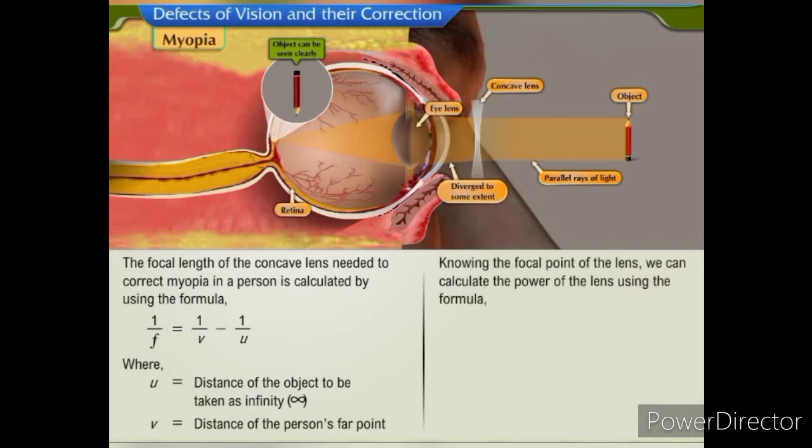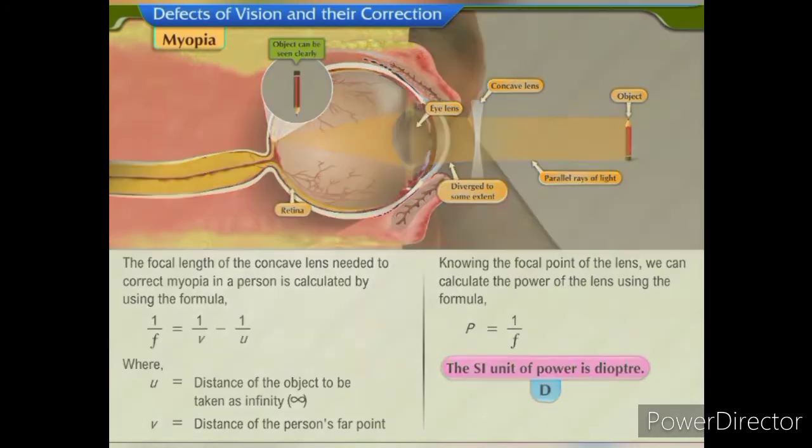Knowing the focal length of the lens, we can calculate the power of the lens using the formula: power is equal to the reciprocal of its focal length in meters. The SI unit of power is diopter and is denoted by D. Let us solve an example to calculate the power of a concave lens to correct myopia.